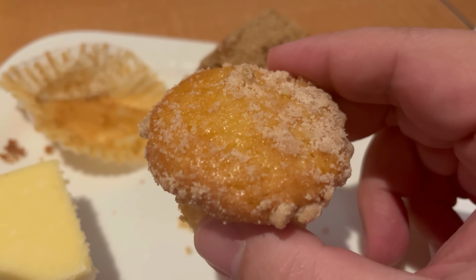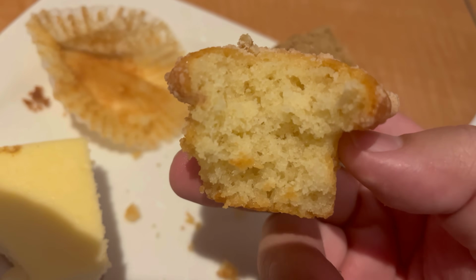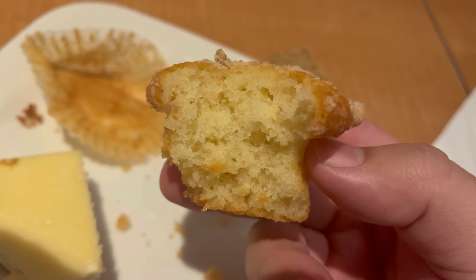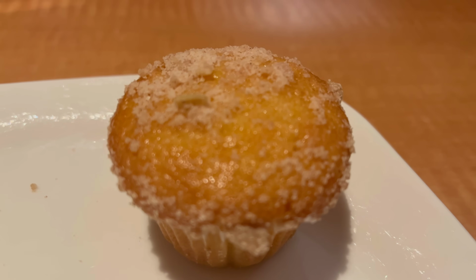All right, next up, let's go ahead and try this mini muffin. It's got some kind of crumble topping on it. Looks pretty good. Let's go ahead and give it a try. That's pretty good. It's actually a banana muffin. You know, I wouldn't say it's anything spectacular. It's clearly a banana muffin, but nothing is super outstanding about it. The muffin itself is airy enough, but I wouldn't say that super soft texture that you're really looking for. It's not great, but it's definitely not bad. Honestly, a decent banana muffin.